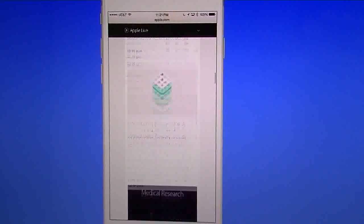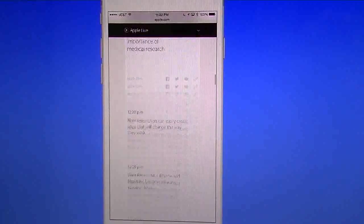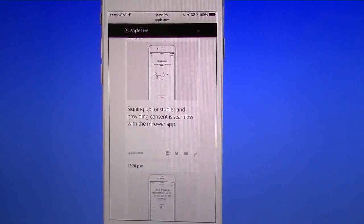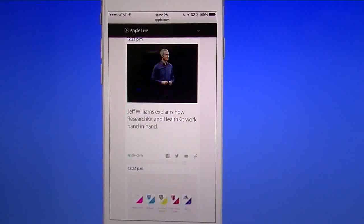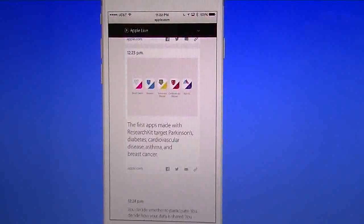So it's talking about basically benefiting medical research. That was the whole section on ResearchKit that they explained. They give you all the information here. Talented researchers using it to build apps and so forth. So that's pretty much ResearchKit. They give you a whole lot of sections on it. It really is extensive stuff on research. And of course they explain more about ResearchKit and HealthKit working together. And then the first apps that are available for it, such as Parkinson's, diabetes, cardiovascular, asthma, and so forth.